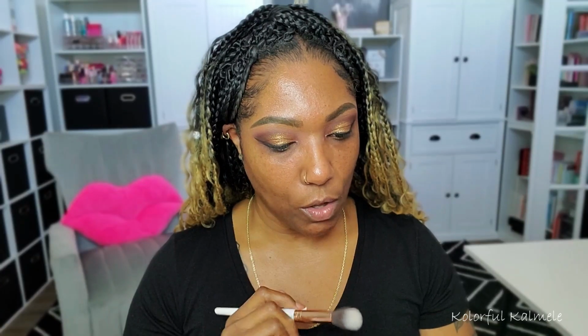Okay, so even though before I got started I did wash and cleanse and actually put my serum on my face, because I've been using that Glow Recipe serum, trying to get my face together, we're going to moisturize with this e.l.f. Holy Hydration face cream.